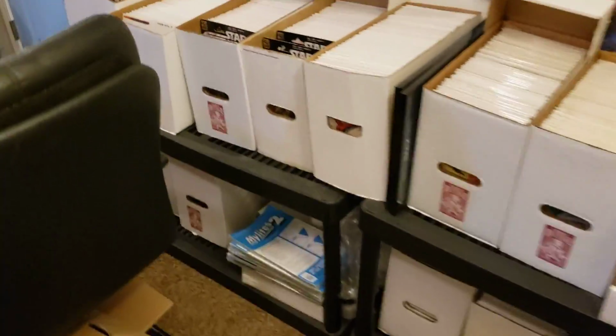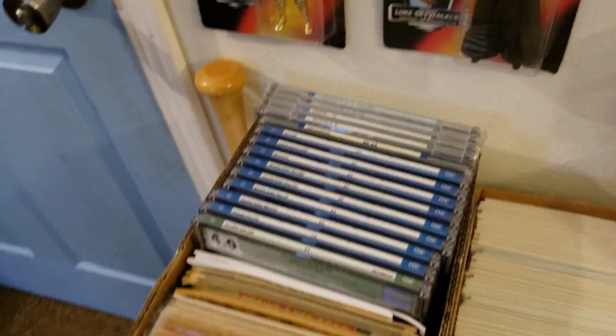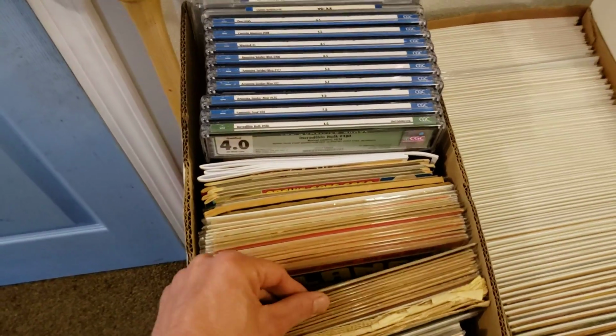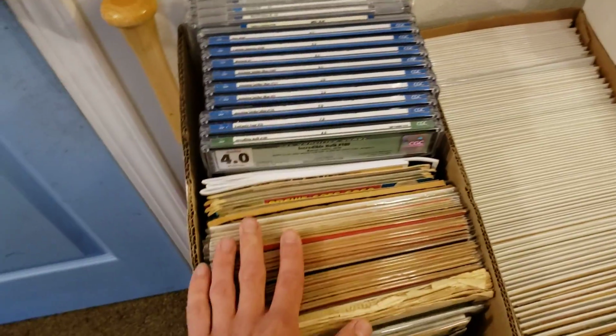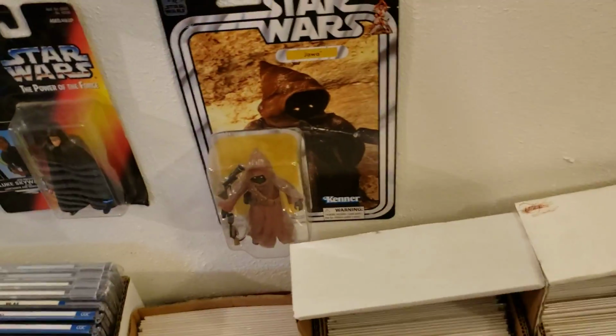Now, real quick, I'll just show off, obviously, we have to keep graded books separately. I have them in a magazine box, and this is all of my graded books. With them, I have all my magazines. This is all my magazine stuff. I don't have that many, but this is what I have. So, of course, your slabs have to be separate somewhere else in a box that'll fit them. Okay. But let's start looking at what all these boxes down here are.